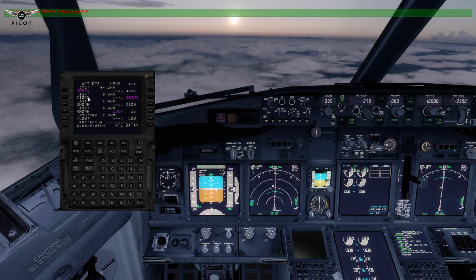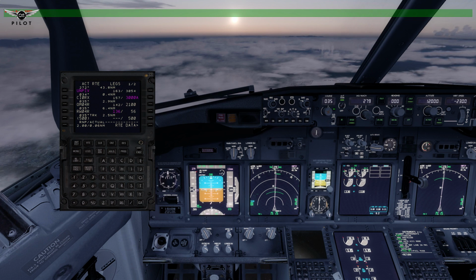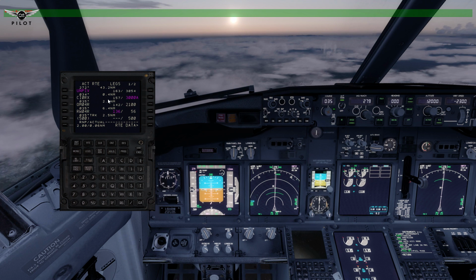Roma Control, easy 2900, out of flight level 240. Roger, easy 2900.